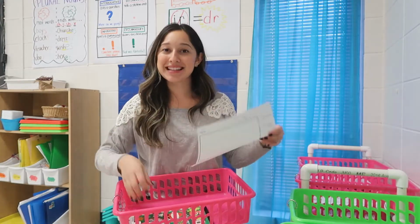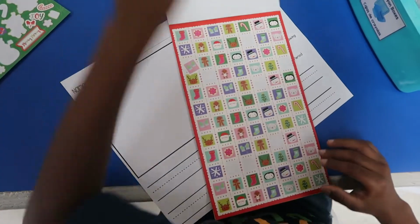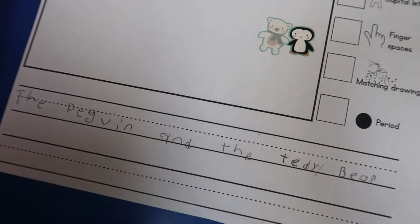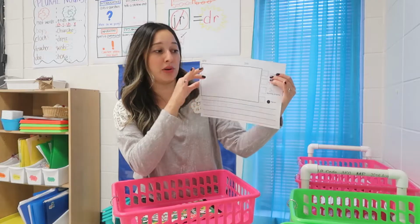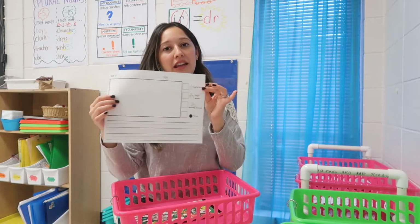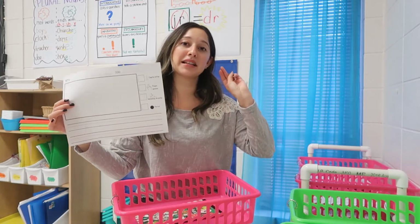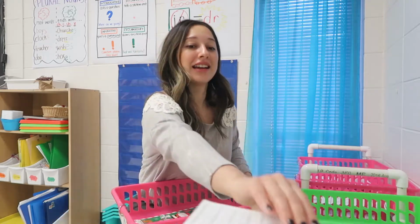So this next one is a classic that I do all the time, at least a few times a month, which is sticker writing. What they'll be doing is picking 2 to 3 stickers each. They'll be adding them onto here, creating an illustration that goes with it, and then writing a sentence or 2 about it, a little mini story. Then they'll have to check off, make sure that they incorporated capital letters, finger spaces, a matching picture, and a period or punctuation. I gotta change that. That's that center.